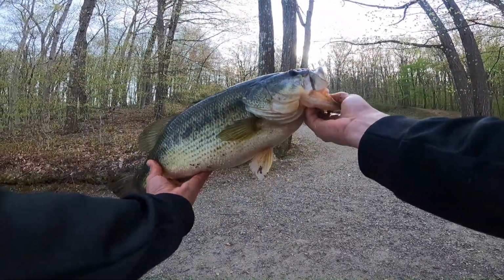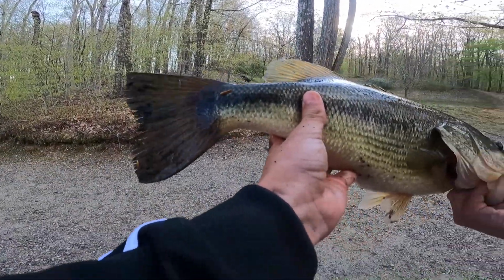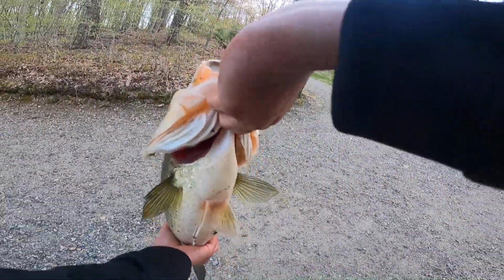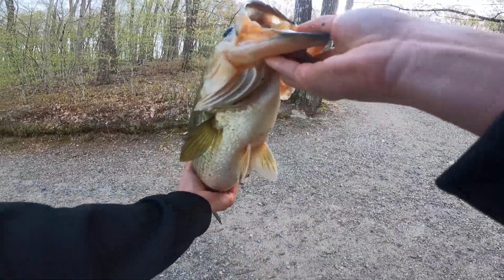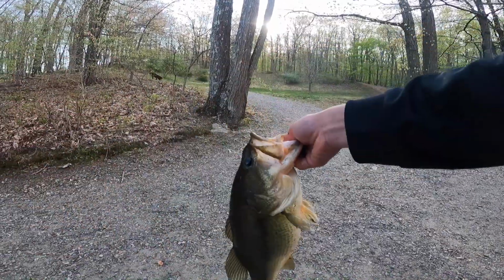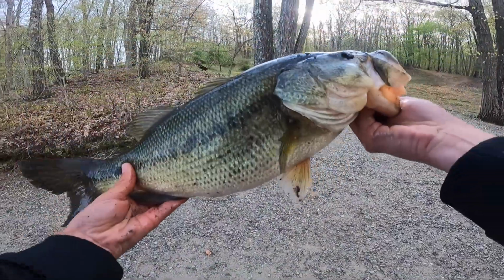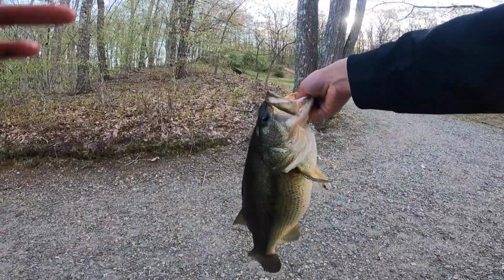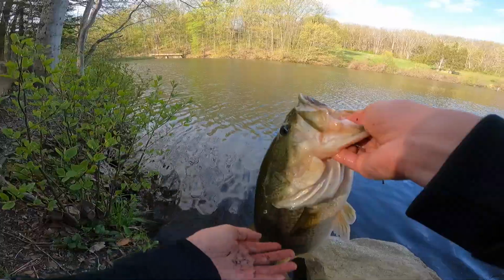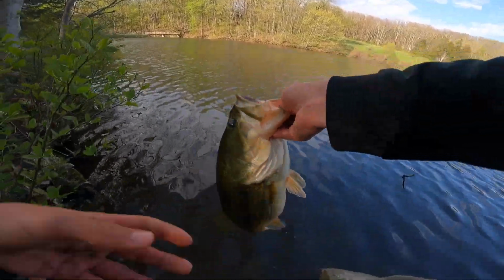This is my biggest fish of the year. Let's get this guy on a scale. Not quite bedding. You can see no blood on the tail, but look at that freaking fish. Let's get him back in the water. That is so, so chunky. Let's go. Oh my God, that's a giant. Let's get him back. All right, guys, my biggest fish of the year, 5.23 pounds.